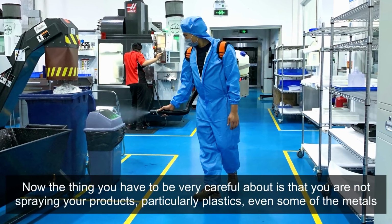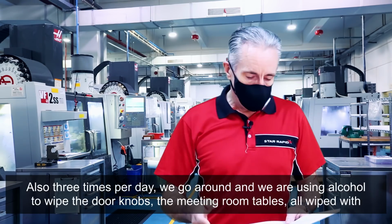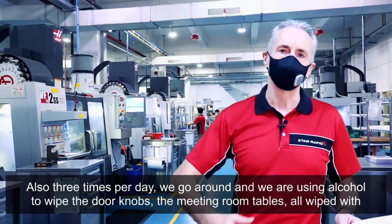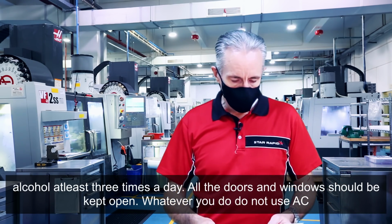Now the thing you have to be very careful about is that you're not spraying your products, particularly plastics, even some of the metals. Also, 3 times per day we went around and we're using alcohol to wipe the doorknobs, the handles, the meeting room tables, all wiped with alcohol at least 3 times per day.